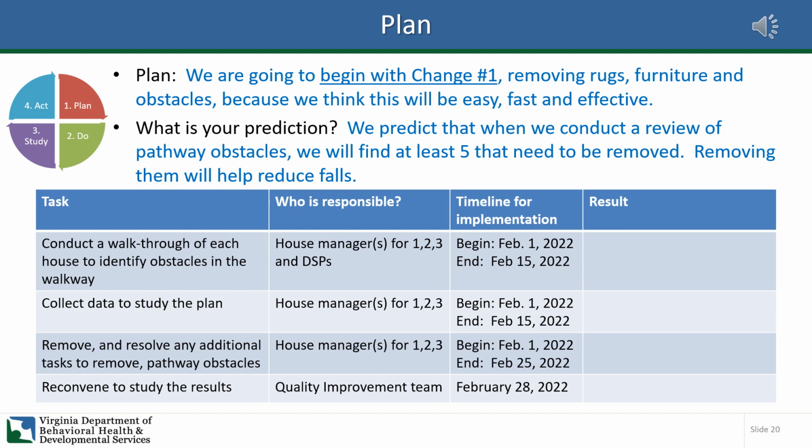So we're going to walk through the plan for change 1, which is removing rugs, furniture, and obstacles, because the team thinks this will be an easy, fast, and effective change. They predict that when they conduct a review of pathway obstacles, they will find at least 5 things that need to be removed, and this will help reduce falls. So they outline their tasks, who is responsible, and the timeline for implementation.